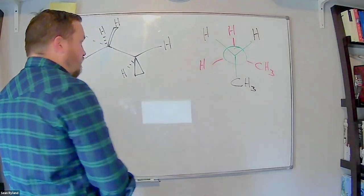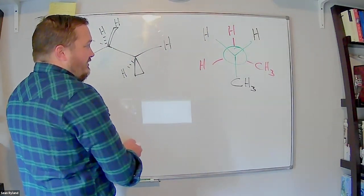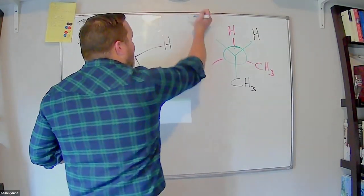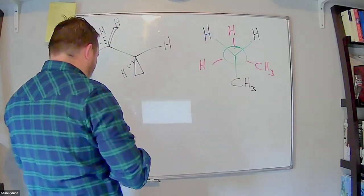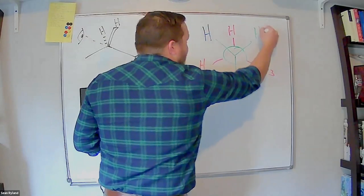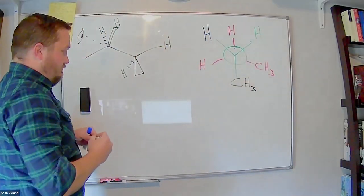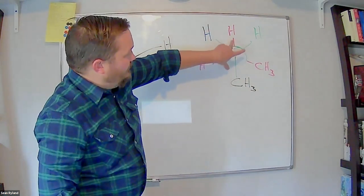So if I go to, I really want this blue one to work. So I'm going to try using this blue one again and hope it erases better this time. Blue and green hydrogens on the front, just so we can tell the difference between them.